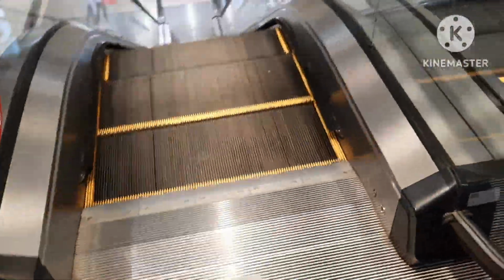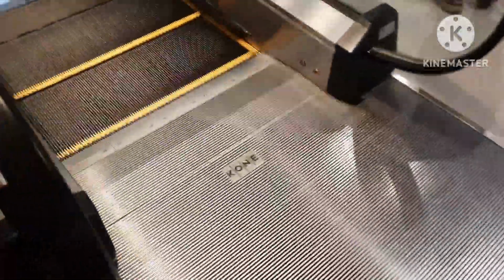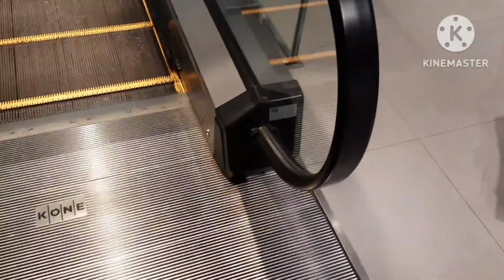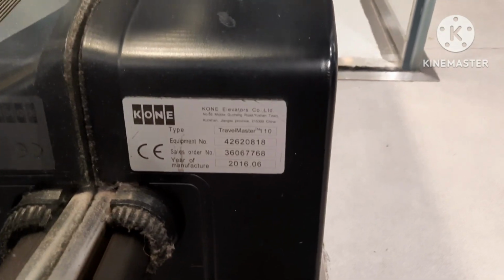These are actually steeper than the rest of the escalators in the mall, which aren't from KONE, they're from Hyundai and also Schindler. And then top, from here we can conclude that these escalators are manufactured in June 2016.